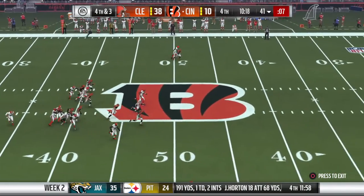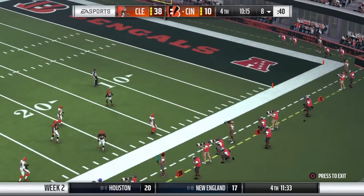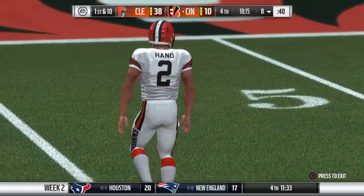First kick, 47. This one looks good as well. And well done here. That one will kick out of bounds at about the 8-yard line.